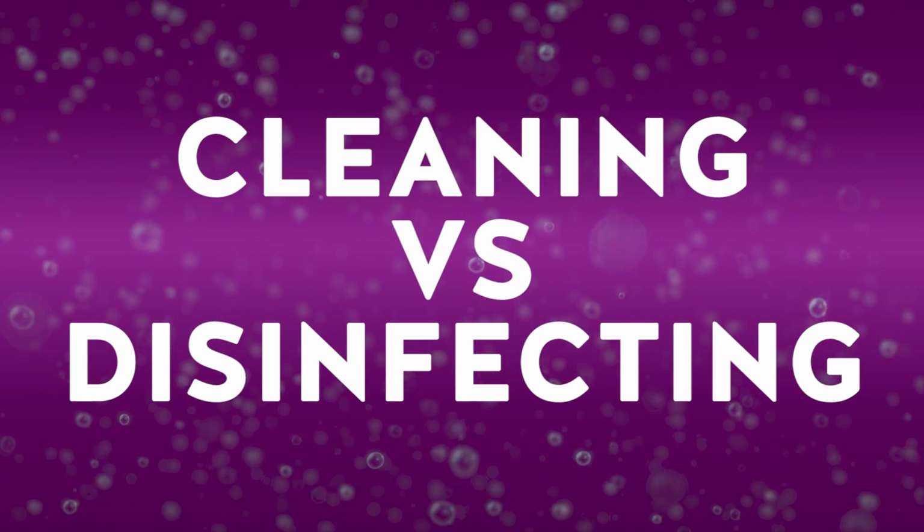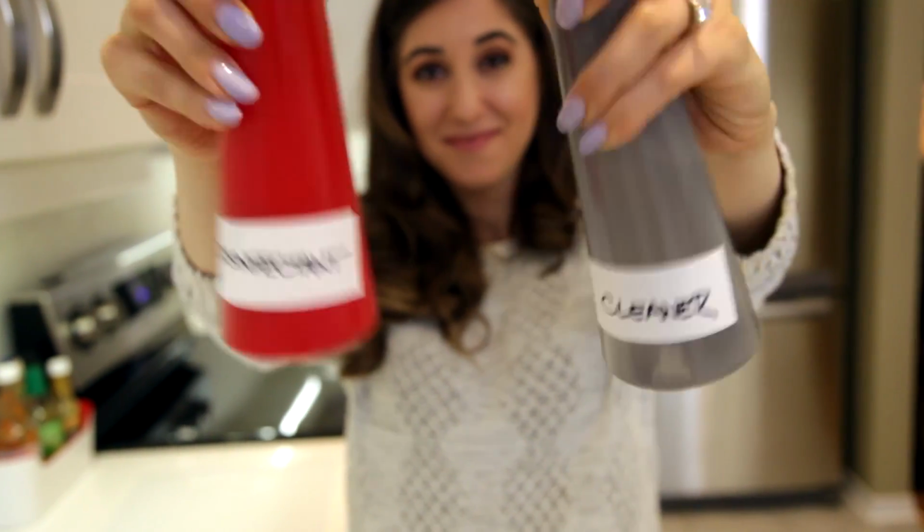When I'm reading about cleaning or researching the topic, and guys, I spend way too much time doing that, way more than I'd like to, I see cleaning and disinfecting often used interchangeably. You know, use cleaning here, use disinfecting there, it all kind of means the same thing, doesn't it? No, it does not. Cleaning and disinfecting, totally different things. Let me break it on down.